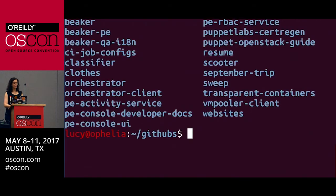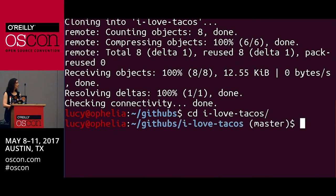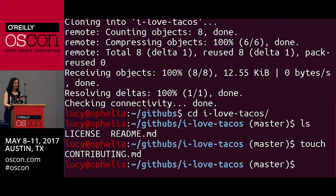This is using SSH to, again, download the repository. I have this little GitHub repo. It has some stuff in it. So we're going to do git clone and then copy paste. All right. We're going to go into that repo, see what's there. It actually looks like I don't have a contributing file, which I should. So let's add that first.